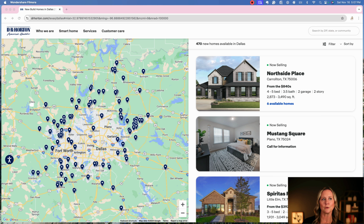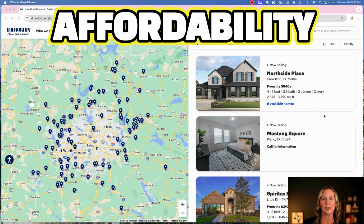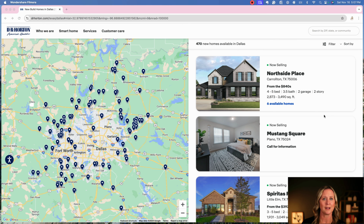So what D.R. Horton really is known for is having affordability and their mass market appeal. I mean, 99 communities just in one metro. It is a great home for the first-time home buyers and more of those budget-conscious buyers. And if you're still looking at something more affordable, but maybe you want to be more on the inside of the Metroplex, you don't want to be all the way out into the country, they do have a lot more of these affordable options, but you're going to find them more on the Fort Worth side of things.